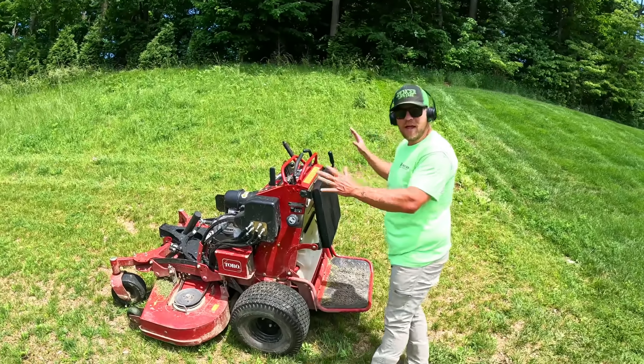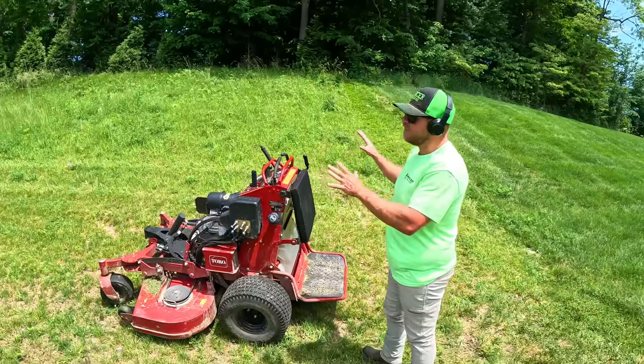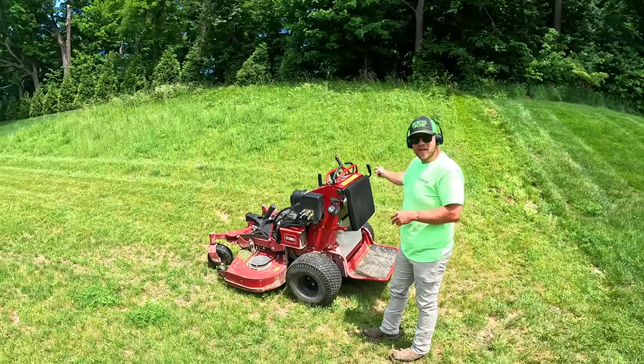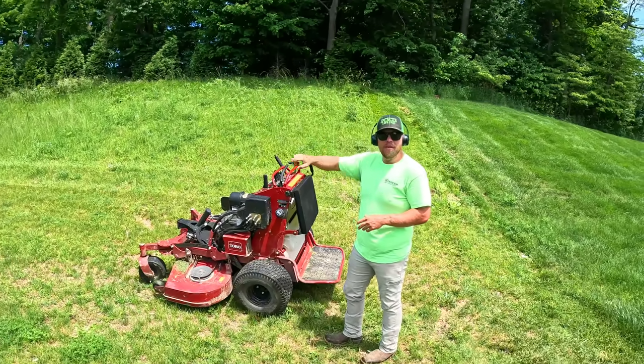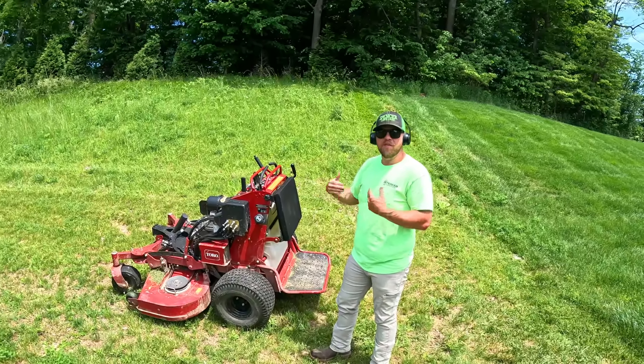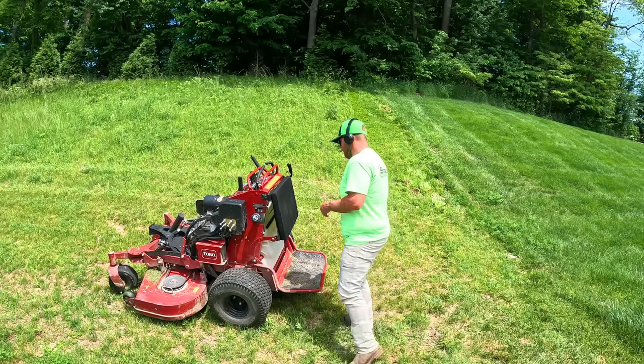So what I do is I analyze the hill and I figure out the safest spot to go up the hill. Well, that end down there is not as steep as this end, okay? So I'm gonna go to that end and I'm gonna run it up and then I'm gonna come down. And I'm gonna show you real quick a demonstration of why I don't put myself in a pinch point.